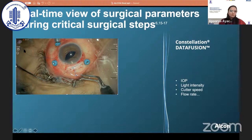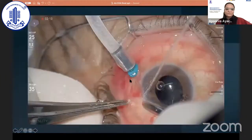I've kept it that low because I don't want much leakage, because it's an SFIOL surgery and there's a big main wound here. You can see the cut rate, you can see the vacuum. So all this real-time visual feedback is there from the huge screen itself. You don't have to turn your head or ask the scrub nurse to move away from the panel of the Constellation to see what the pressure is. You can just dart your eye towards the corners of this huge screen and you have it.